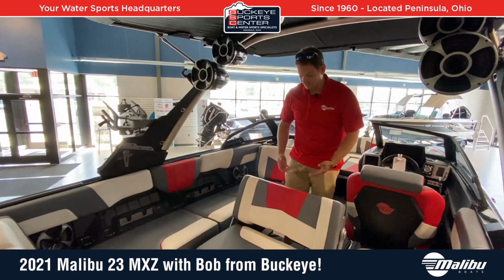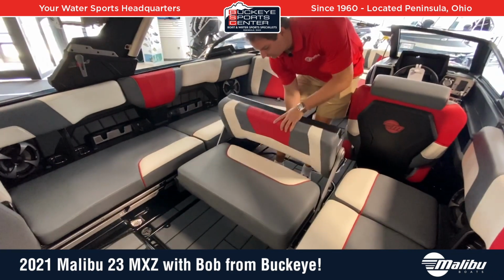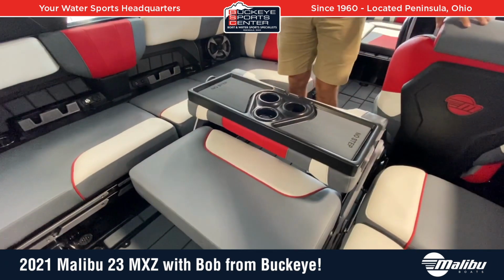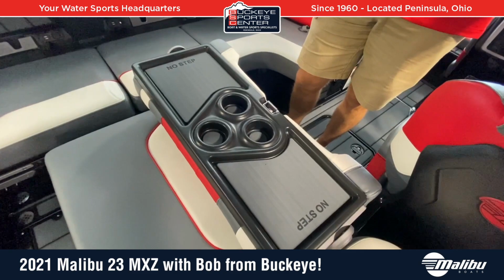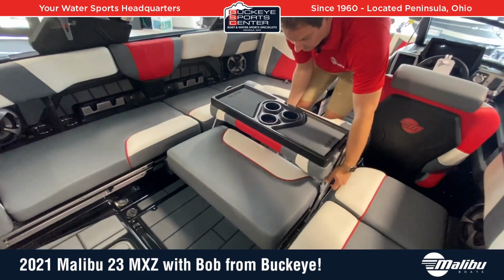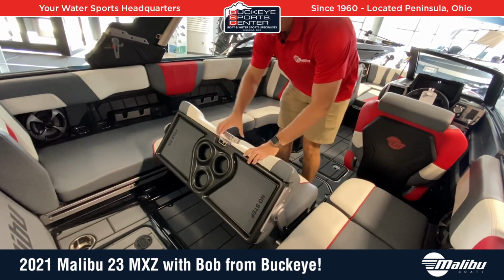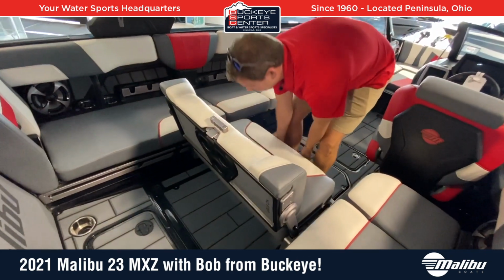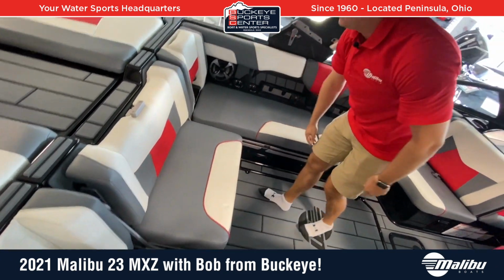A couple cool things again about this wake view bench seat. First thing is it adjusts to be a little drink holder and a little table area, which is a cool thing that you don't normally see. And then you can also adjust the positioning of it. Obviously this is in the backward position, but we can adjust it back to the normal seating position very quickly and easily with very minimal effort.